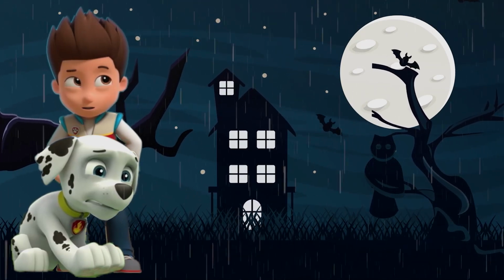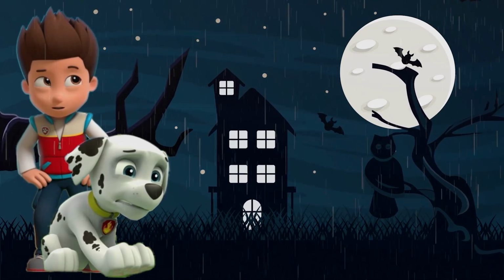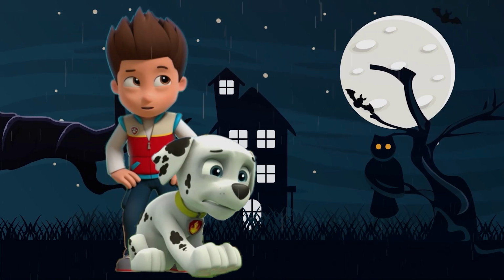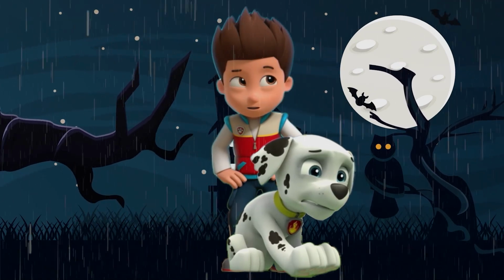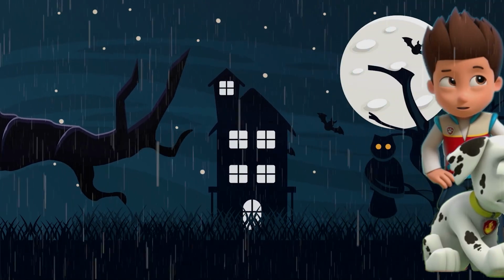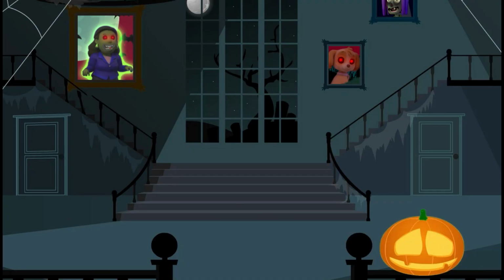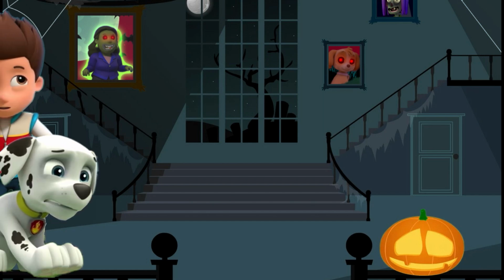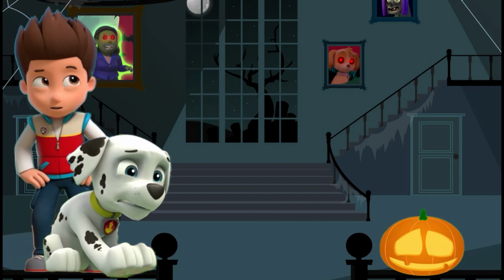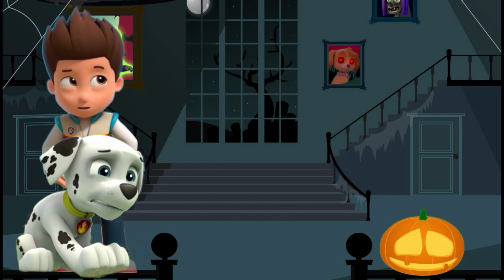It was creepy. "Come on, Marshall. Let's go inside," Ryder said, leading the way. Marshall nervously followed closely behind. After opening the door, they slowly got inside the scary house. "See? That wasn't so bad," Ryder said calmly.